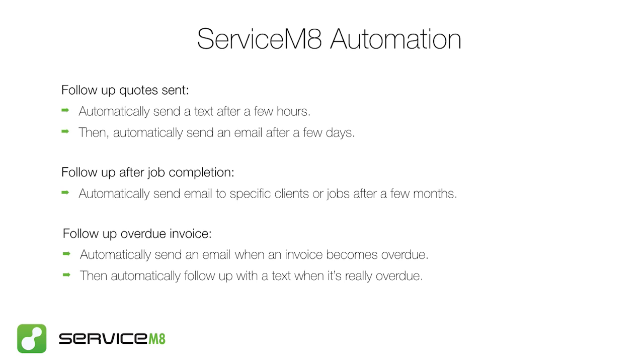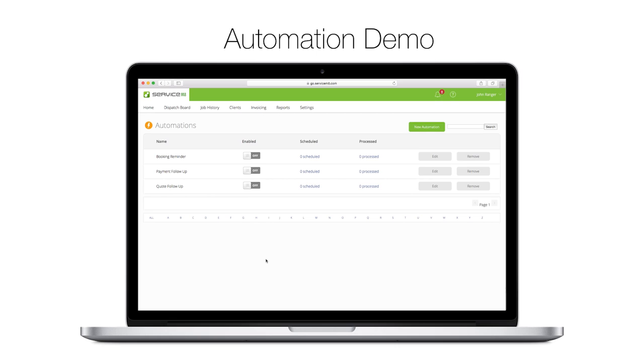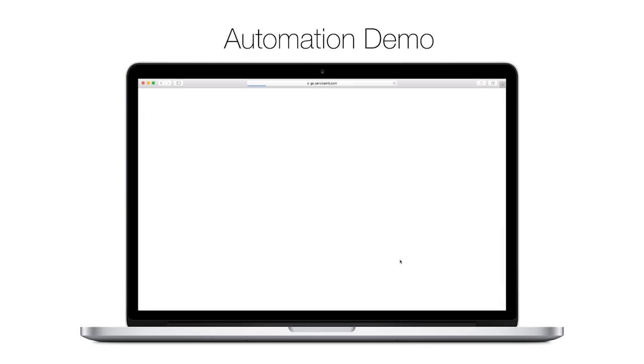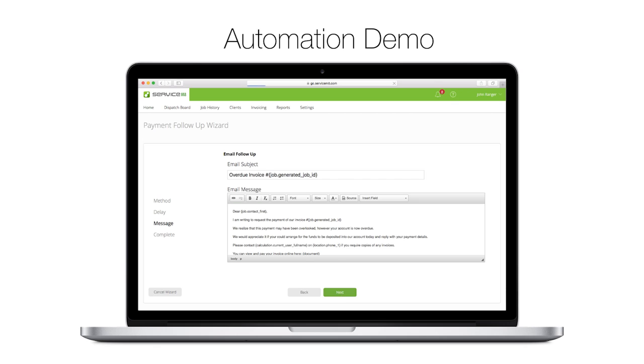What we're really proud of is how simple it is to use. So let's take a quick look and see what I mean. First of all, when you turn on automation, we've got defaults ready to go. So if you want to start following up on quotes, just turn on the switch and that's it. We'll automatically start following up quotes you've sent to help win more work. And it's the same if you want to follow up on outstanding invoices. Just turn it on and we'll start following it up for you. If you like, you can edit the default messages to suit your business's persona. Just click edit and follow the wizard. This is seriously simple and will be able to make a huge difference to the service that you can provide, the amount of quotes you're winning, and your cash flow. So I strongly suggest you turn it on and give it a go.